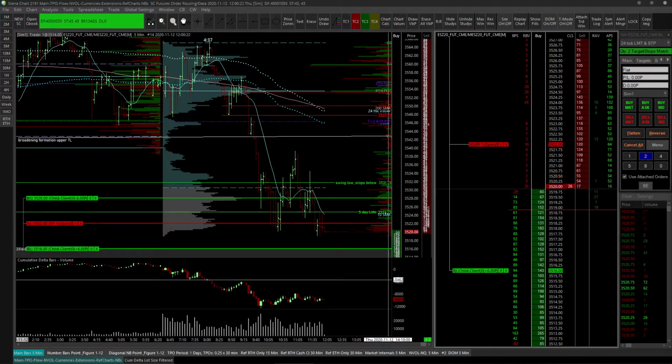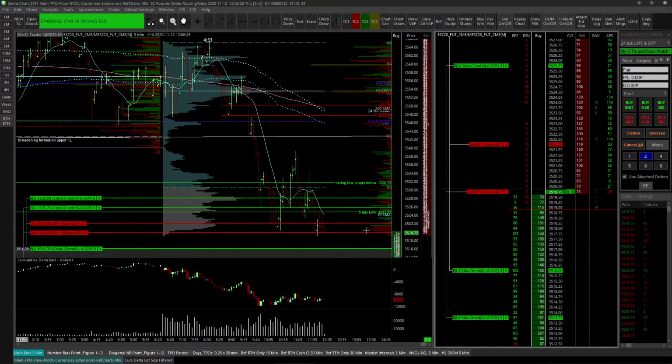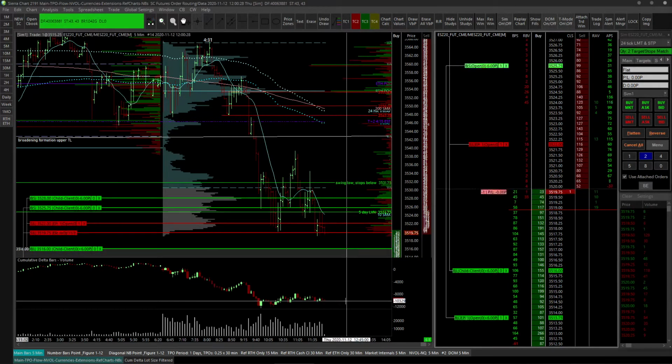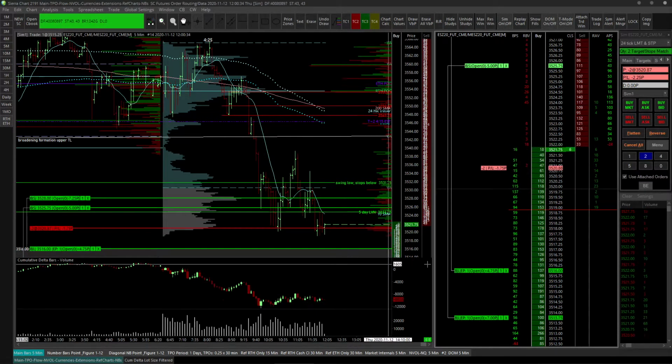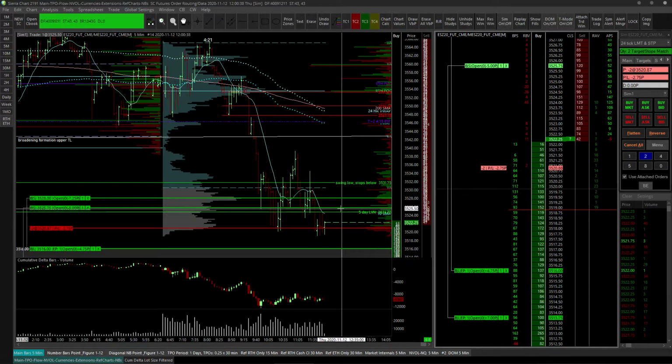Stop loss will be 6 points. I'm going to go ahead and get aggressive with my entry here. Order has been filled. Order has been filled. All right, number 2. We have a stop just above those highs.